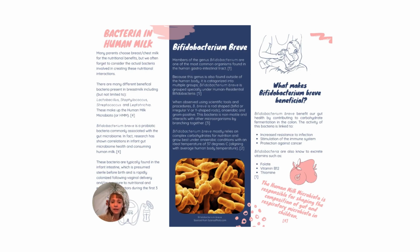It mostly relies on complex carbohydrates for nutrition, and thus why it does so well in the gut. And it also has an ideal temperature for growth, which is 37 degrees Celsius, which aligns perfectly with the human body temperature. So that's why it grows so well there. When we think more into the benefits, specifically in breast milk, there's increased resistance to infection, stimulation of the immune system, protection against cancers and different diseases, and bifidobacteria also secretes certain vitamins like B12.